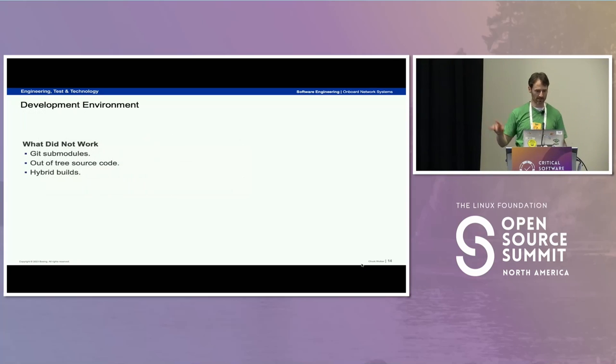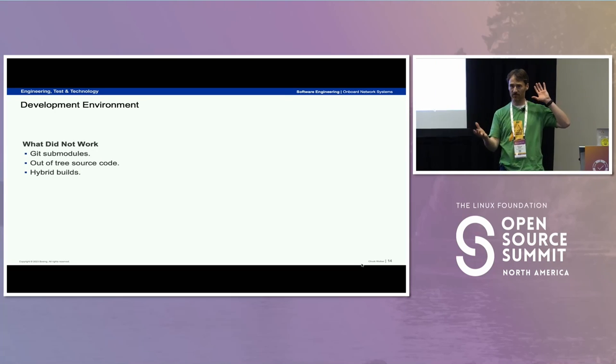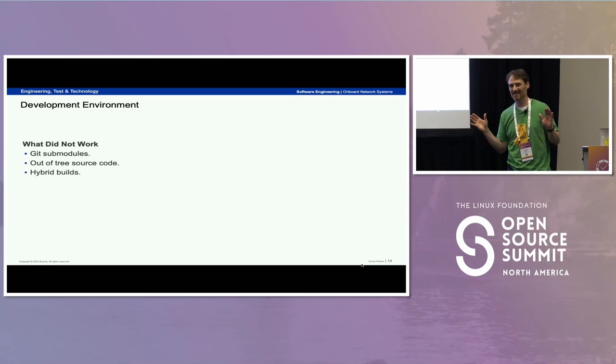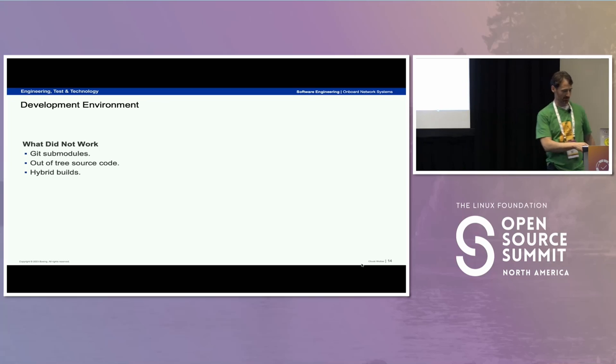Okay, so what did not work? Remember, I don't mean to slay anybody's favorite tool. I'm not attacking anybody or anything, especially Git submodules. You want to see people get upset, you talk about Git submodules, right? There's only two sides to that. Vim and Emacs was the same thing. Out of tree source code, we'll talk about that. And hybrid builds. I'll explain what those mean here in a second.